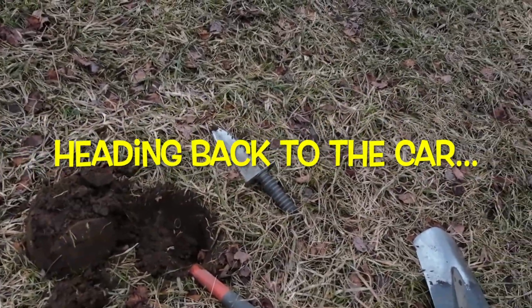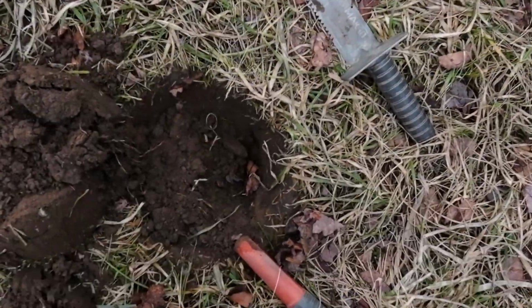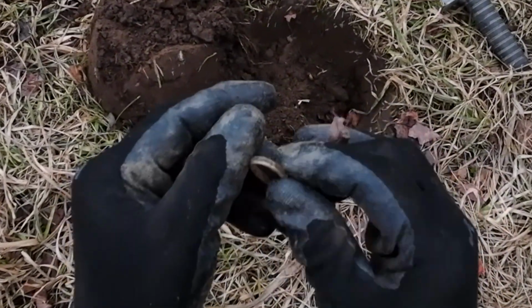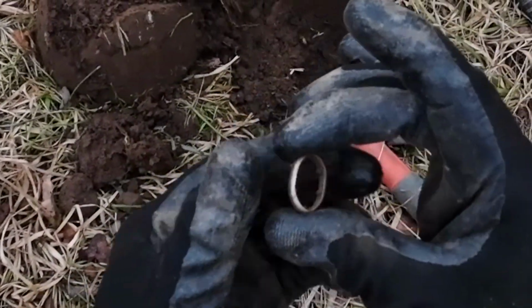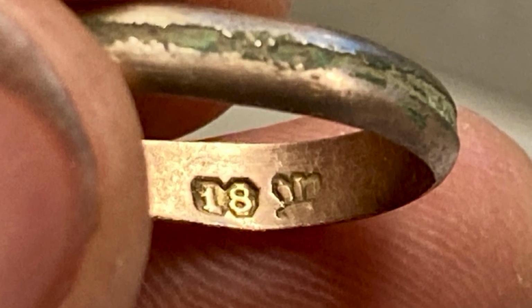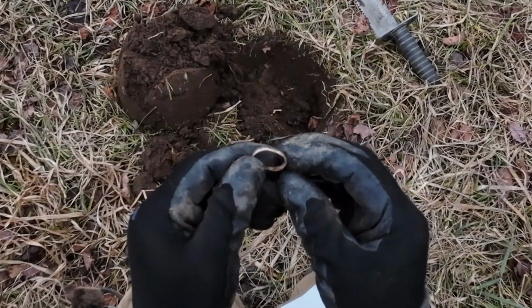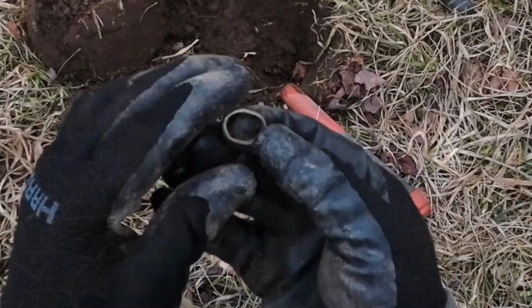Just when you think you're not going to find anything, you find a gold ring. That is unbelievable. That is spectacular. Wow. That is cool.